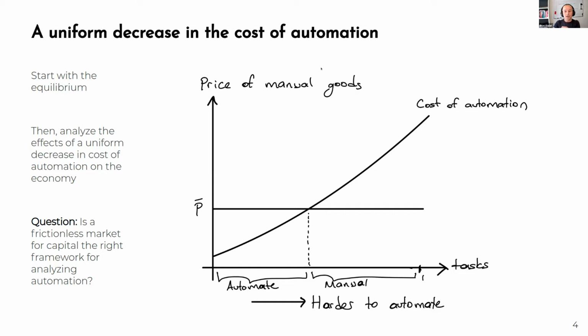And then there are some tasks that are produced manually with labor. In equilibrium, they have a constant price. So if the cost of automation is lower than the manual production cost, those tasks are automated. If the cost of automation is higher, then those tasks are manually produced. Okay, so this is quite a tractable framework.